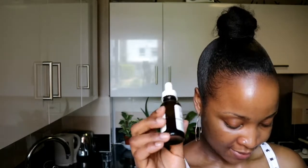And then once I finish that, I'll go in with my alpha lipoic acid 5%, and this one is really good for softening skin and brightening skin. It specifically targets signs of aging as well, so it helps with fine lines and helps with texture over time. It smells like burnt rubber, but the smell doesn't last, and once you wash your hands it does go. So I use this as a third serum.